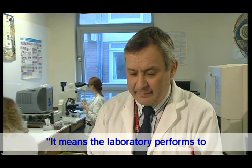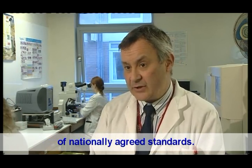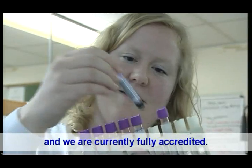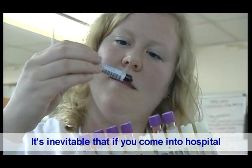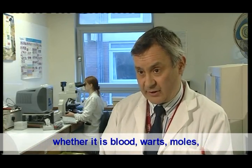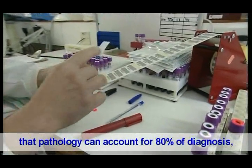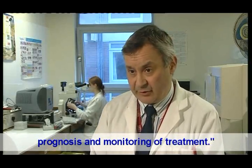What does that mean? It means that the laboratory performs to a very comprehensive and difficult set of nationally agreed standards. We inspect it every 4 years to prove that we do conform, and we're currently fully accredited. It's just an assurance that we perform to the best possible standards. It's more or less inevitable if you come into hospital, you'll have a specimen of some sort sent to pathology, whether it's blood, warts, moles, lumps, bumps, even whole organs. And it's been shown by audit that pathology can account for 80% of diagnosis, prognosis and monitoring of treatment.